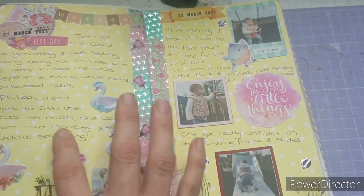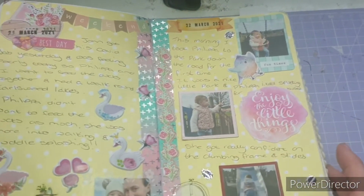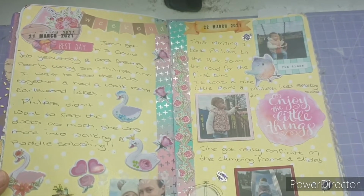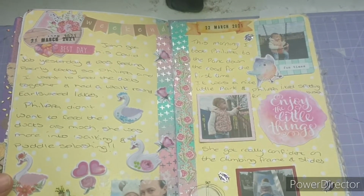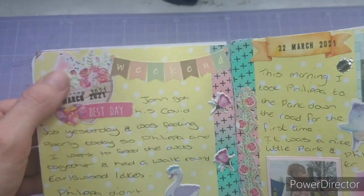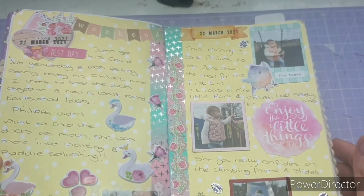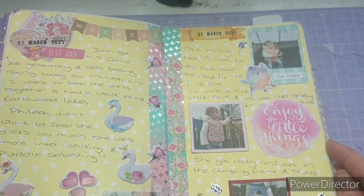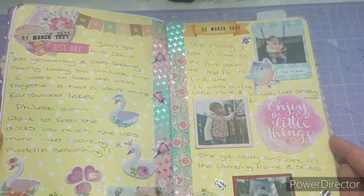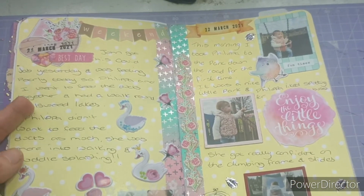I've used some House Couple Ditch paper in the background here. I like the birds. It does kind of work, but I'm not 100% happy with this page, I'll be honest. I did start trying to layer things up here and experiment with layers. So it's okay, but it's not great, I would say. But it's pretty. That's all that matters, isn't it?